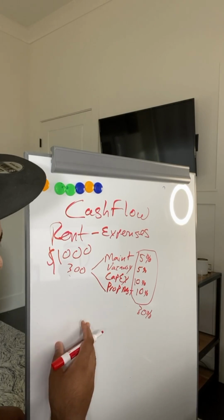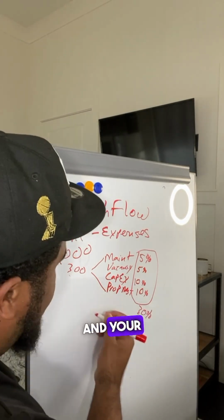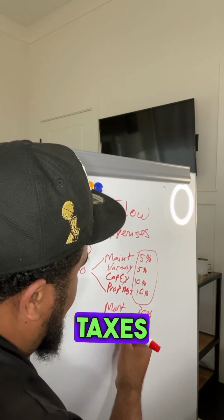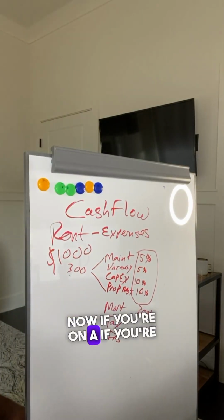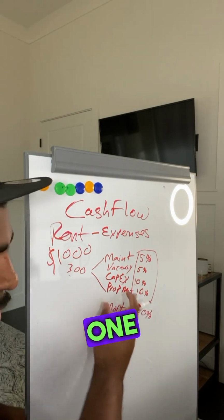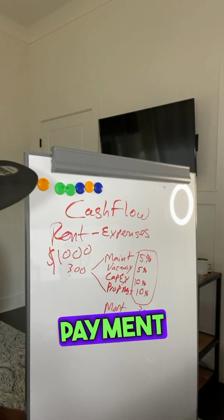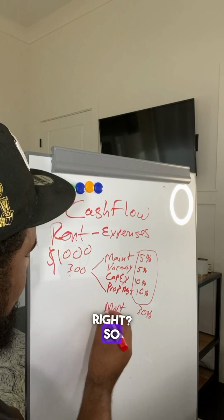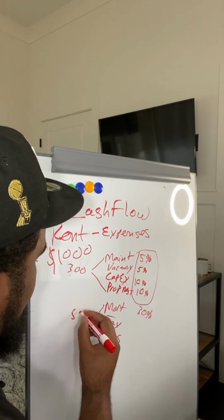And then you also need your mortgage and your taxes and insurance, right? So you've got your mortgage, your taxes, and your insurance. Now, if you're on a typical conventional loan, all those will be escrowed in. It'll be one mortgage payment that covers all that, right? And so let's say your mortgage payment is $500. So let's say all this is $500.